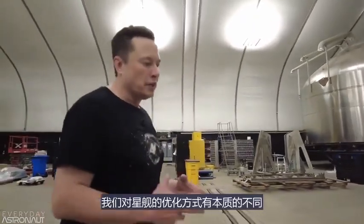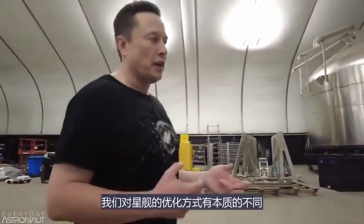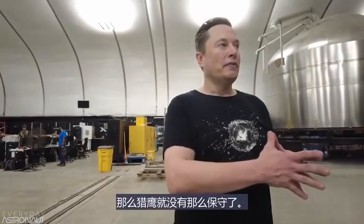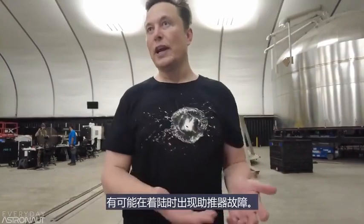We have a fundamentally different optimization for Starship versus, say, the polar extreme, which would be Dragon. With Dragon, there can be no failures ever. Everything's got to be tested six ways to Sunday. There has to be tons of margin. There can never be a failure for any reason whatsoever. So that's extreme conservatism. Then Falcon is a little less conservative. It is possible for us to have, say, a failure of the booster on landing. That's not the end of the world.